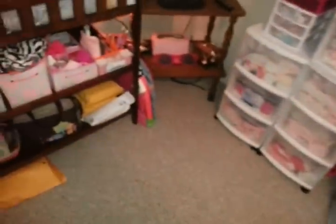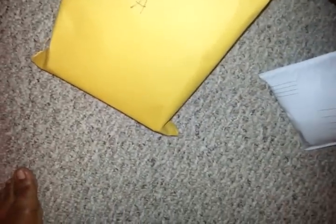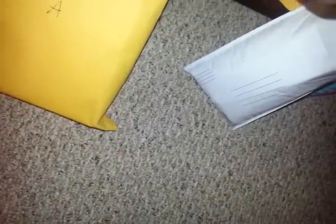And I am getting ready packages to mail out. And these are already ready and packed. They just have to be taped. So these two are going to two of my friends in the Reborn community. I have to get them all taped at the ends and everything.